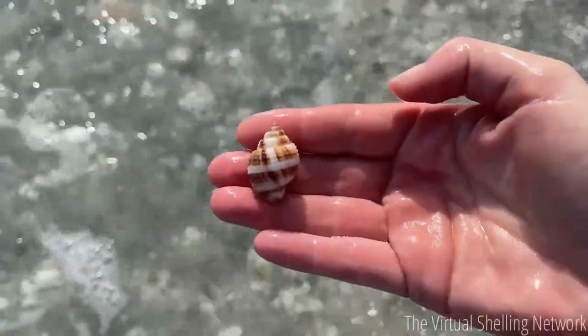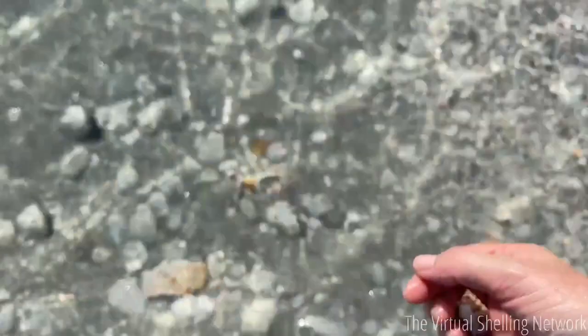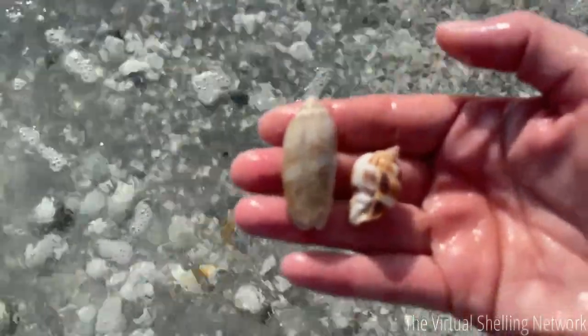Got cooking over in this little department. Oh, here we go, another nutmeg. Nutmeg City today. Sheesh, you don't find a lot of nutmegs on Sanibel, or at least I don't, but today we're doing pretty good. And here's a little olive here. Nice little olive. Such a fun day for shelling today. I'm so glad I was able to come out here tonight.